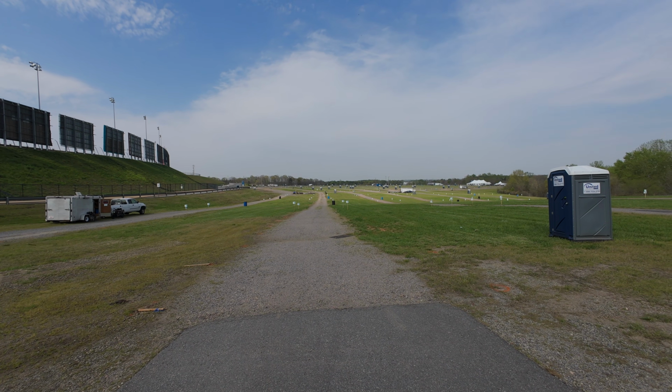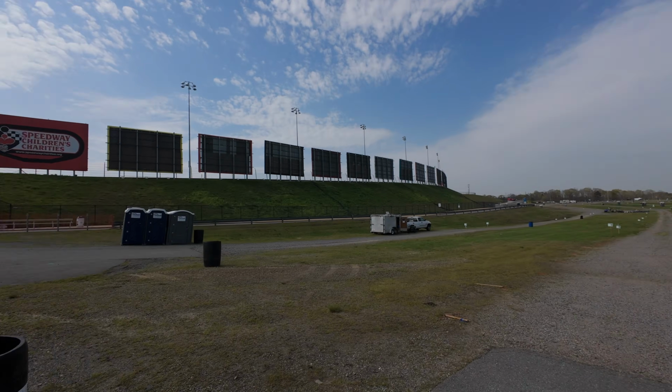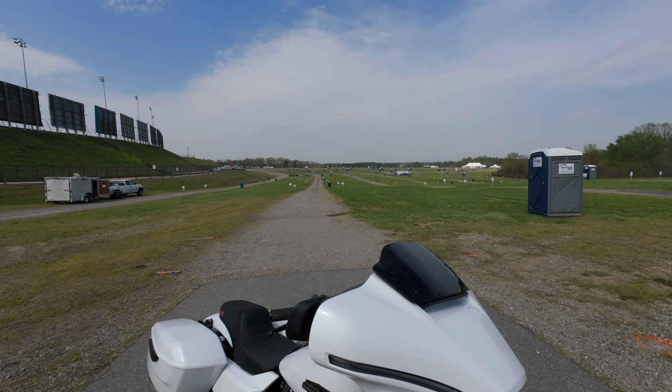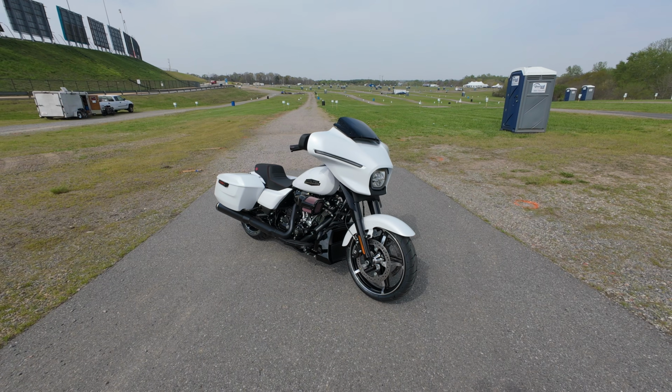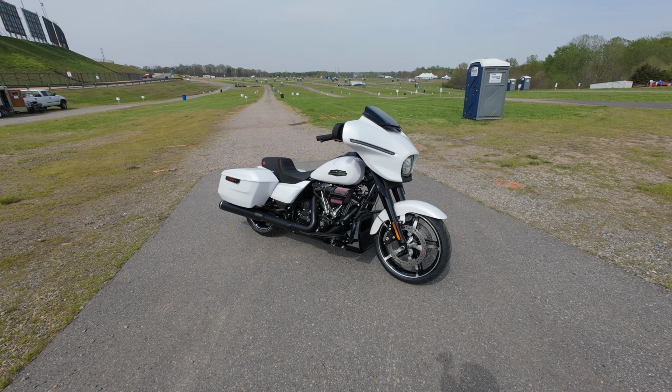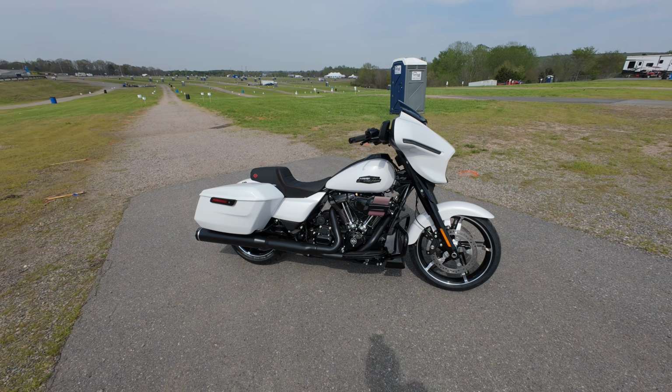We are here at the road to absolutely nowhere. Just kidding. We're actually behind the Charlotte Motor Speedway right now with this beautiful 2024 Harley-Davidson Street Glide. This bike's had something extra added onto it that I'm excited about. I just rode it and it definitely changes the ride. But let's take a look at it real quick.